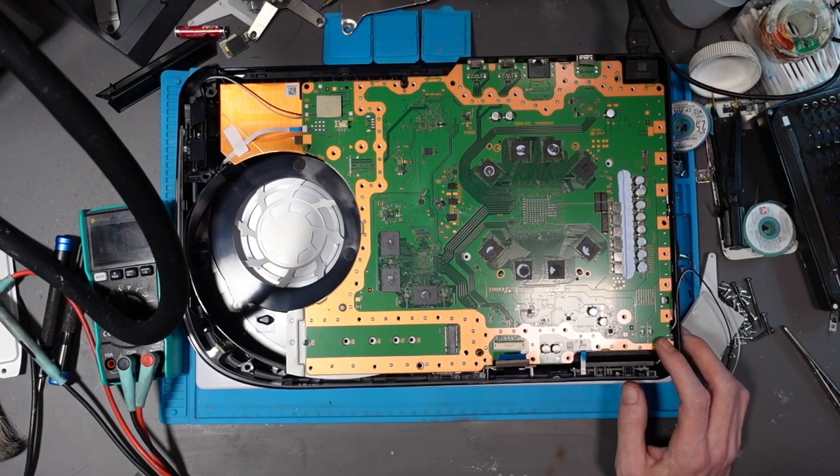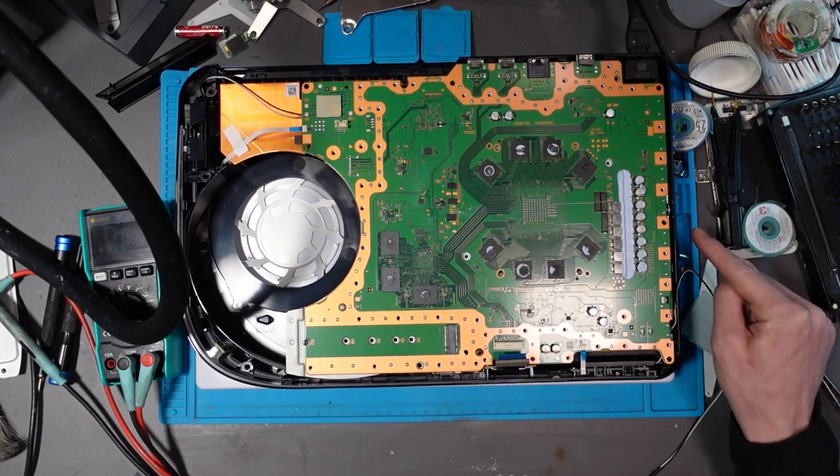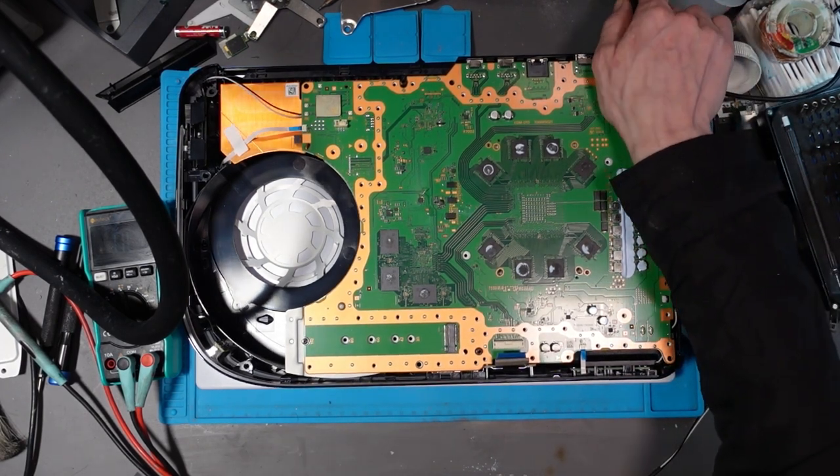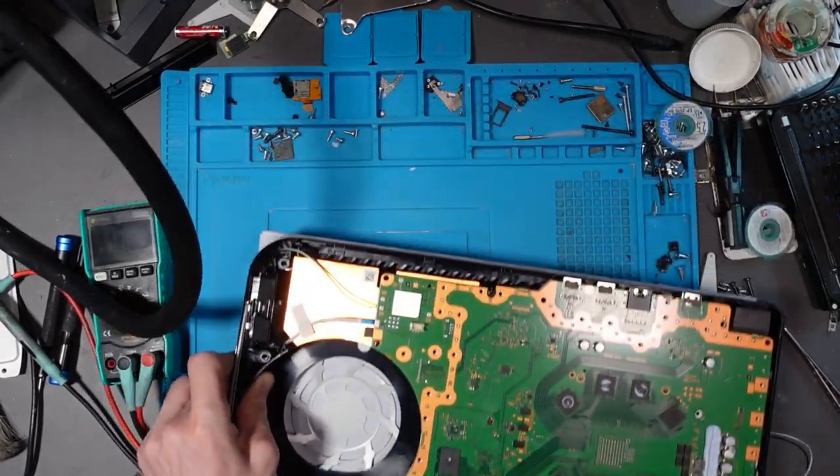Alright, well, that sucks a little bit, doesn't it? Because I think we're probably out of options. I'm going to put that component I took off onto my board quickly, and I'm going to see if I get that weird reading.